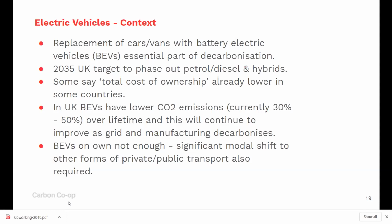So on their own, we know that operating these battery electric vehicles isn't enough to decarbonise the transport system. So we do need a large modal shift. As the caveat, we need other kinds of transport as well to take over from personal car usage. We need to think about carpooling, we need to think about bikes and other modes of transport. But EVs are essentially batteries on wheels, and they represent really big loads that we can shift and support the grid with.